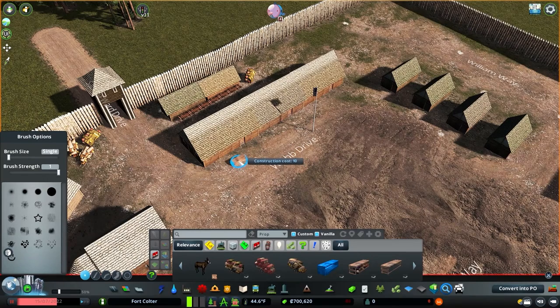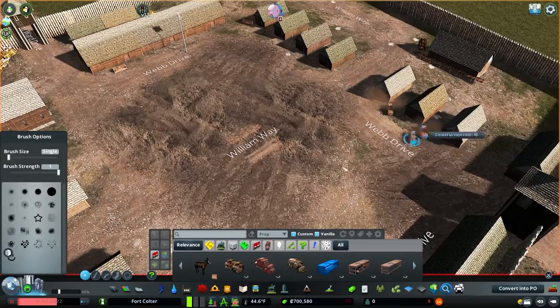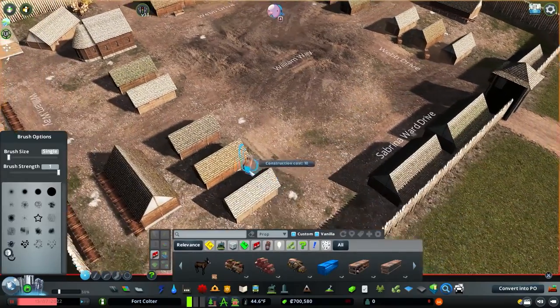This would have been more than a military presence in the area. This would have been a marketplace. This would have been a meeting area. As you can see, there's a chapel, so there'd be a church there. This is a gathering place more than just a military installation.